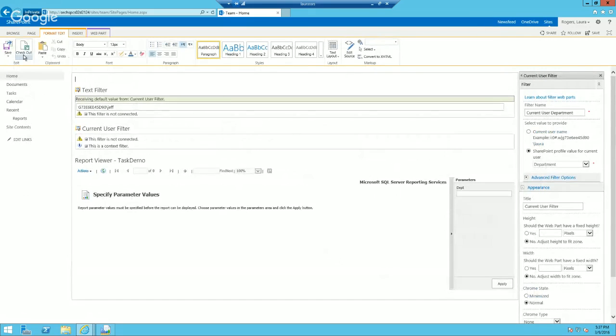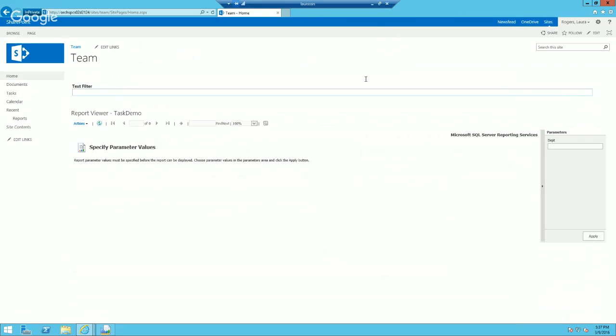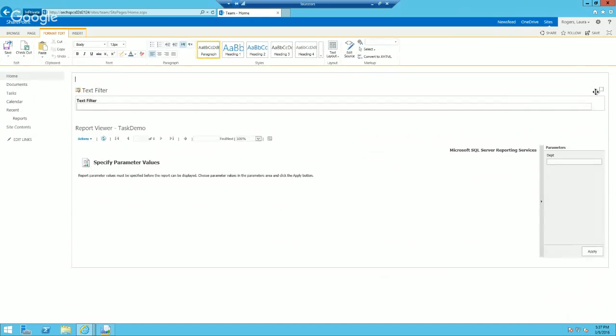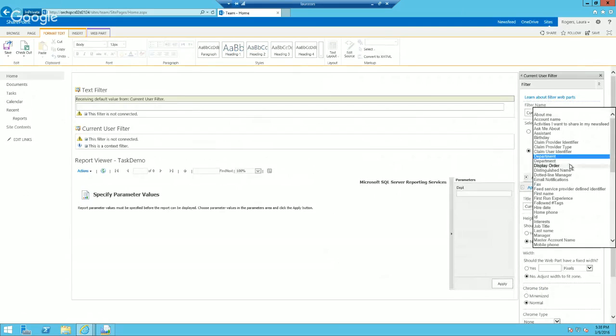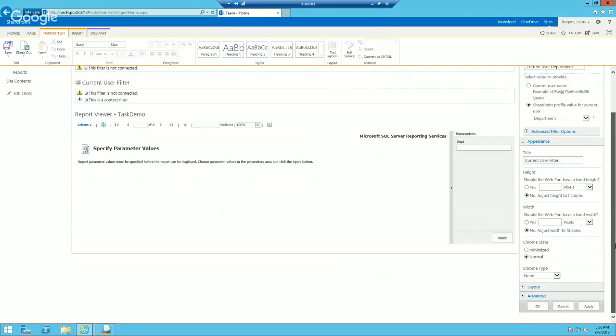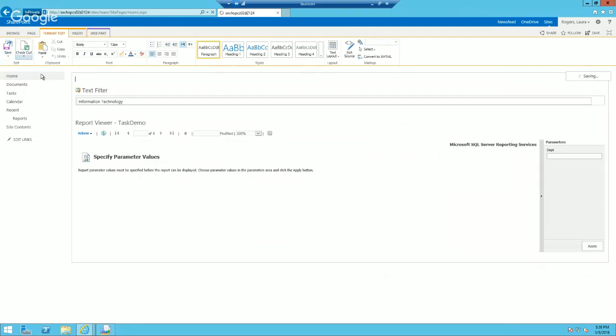Oh. Okay, so now I changed it to department, but I just have to be able to save and refresh the page so that it gets that new information. Okay, so that's not the department field. And you remember there were two of them and I was just going to try both of them. Okay, not that text filter. So funny, because 10 minutes before this thing started, I realized that I didn't have a user profile service.